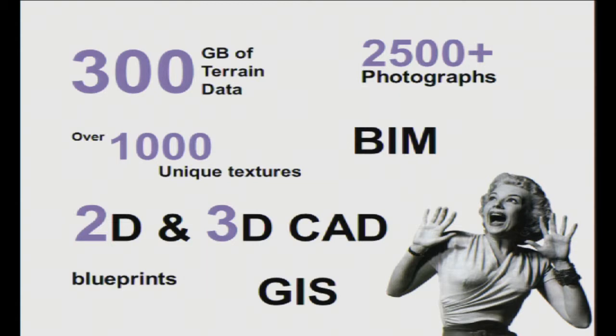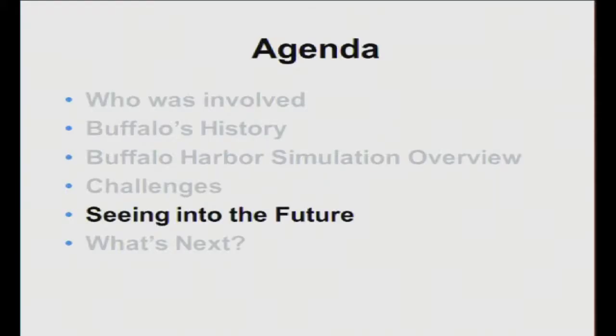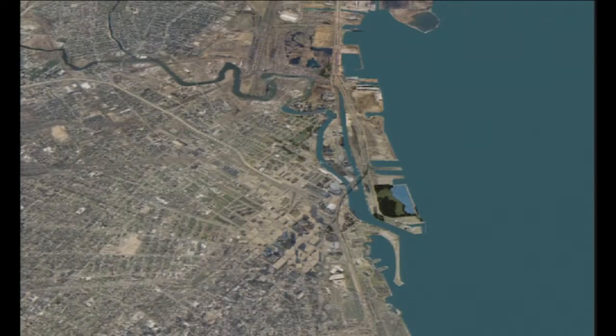In the case of the blueprints, Buffalo has a naval museum on the waterfront, and there are 3 decommissioned military vessels in the water. So we actually got the pre-1940s build plans for these vessels, and actually had to build them from these blueprints, which we had to scan in and recreate the images. In that case, this is what the visualization looks like circa 2008. So we have the commercial slip, which recreates the Erie Canal entrance into Buffalo, and some of the buildings. We'll show more of this later.